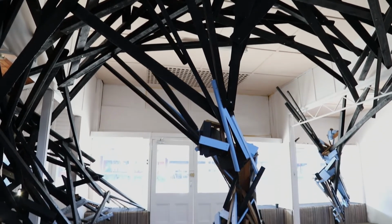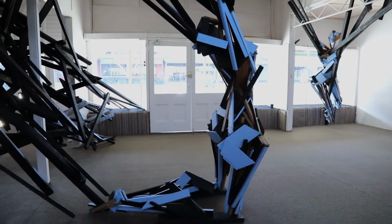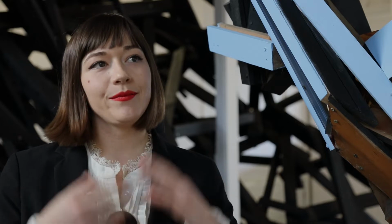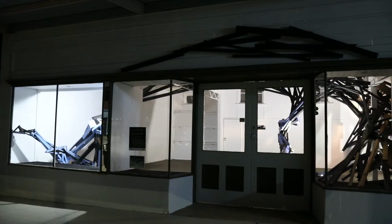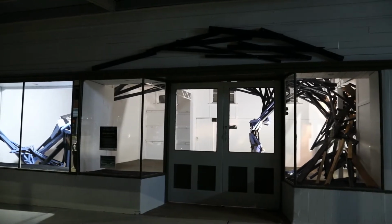This work is titled Subsidium Structurae, which in Latin means support structures. What inspired me for this artwork was beginning with a site-responsive and site-specific approach. So I was designated this shop, 11 The Parade in Tumbarumba, and it was when I was still in London, so I was just sent images.